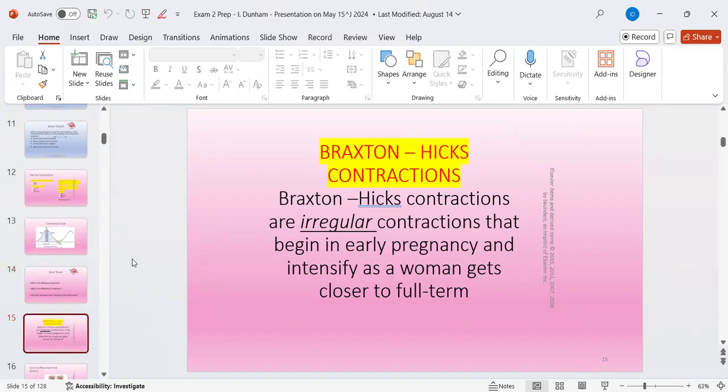Let's talk a little bit about Braxton Hicks contractions. You might see that again. Braxton Hicks contractions are irregular contractions. Now they don't serve any big purpose. They don't dilate the cervix, and they don't really efface the cervix. There are some studies that say they at least make the cervix a little softer, maybe efface it a little bit, but we're not too sure.